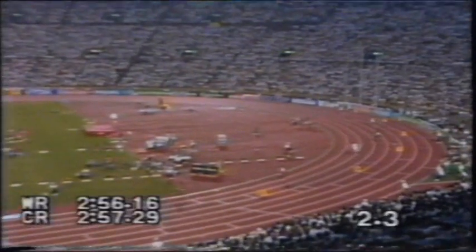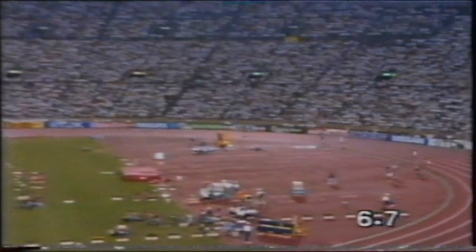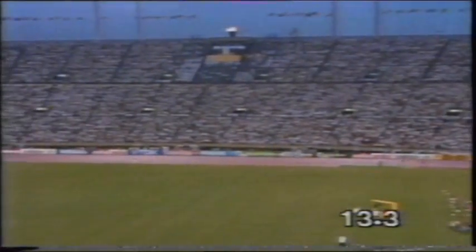The wind freshening as they get away, and Roger Black in lane number 3 goes straight away, closes right down on the Jamaican. The American Valmont has started fast as well. Into the back straight though, it's Black at this stage who's cut right back on the Jamaican Pat O'Connor. Also going well is Valmont of America, and right on the outside, Keter of Kenya.